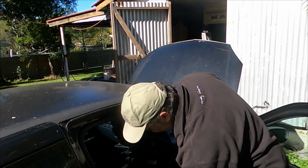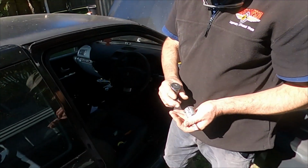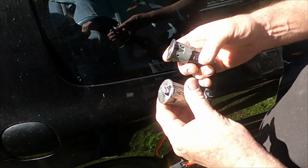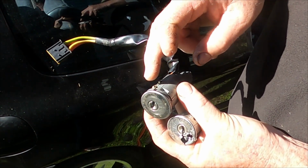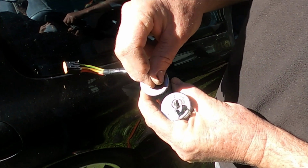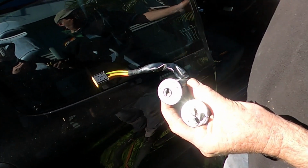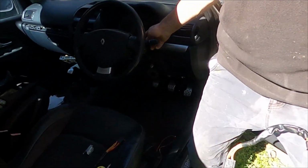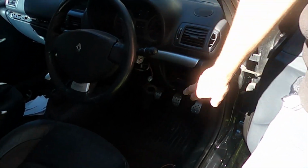So once you know everything's going to work, all you have to do is cut the barrel out. I'll try not to get too much sun in this, let's go around that way. Now, the barrels have this retainer here, those two little lugs, and you have to put the key in and basically turn it to position 1, jig it a bit, and that will push down, and your barrel will come out of the steering column. So there's the two little buttons there. You take the one screw out that's on top, which I've put back in this one.